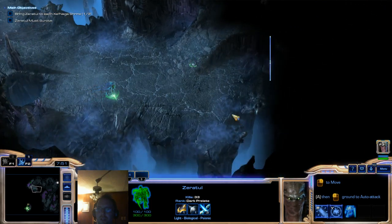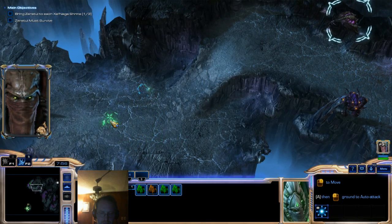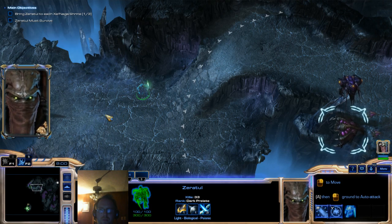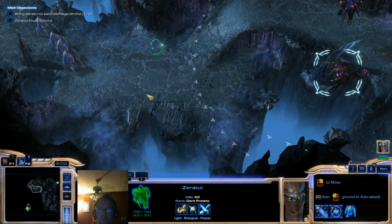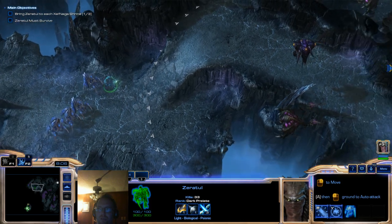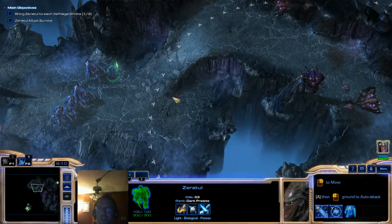That patrol of broodlords must be dealt with cautiously, or we will be torn asunder. Alright, don't get too close. Yeah, the broodlords hurt like hell.